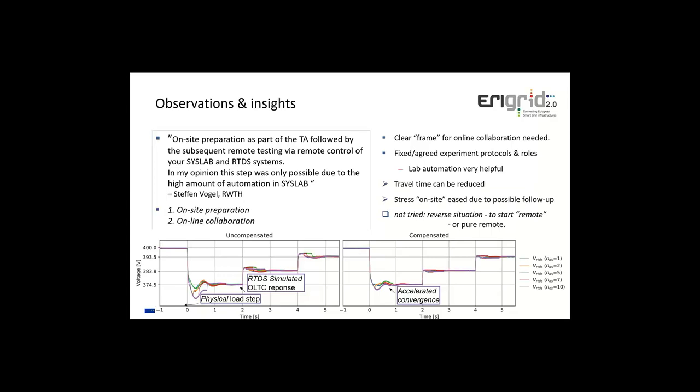From the remote lab access experience, I would like to highlight that we had a 2-step on-site preparation, and then we can go over to an online collaboration. We had a team working already. So the frame for the online collaboration was quite straightforward. We had a fixed experiment protocol that we were following. We knew where our data was going, et cetera, et cetera. And it was extremely helpful to have the lab automation, as also Steffen highlights here.